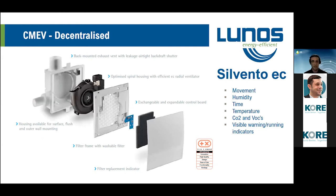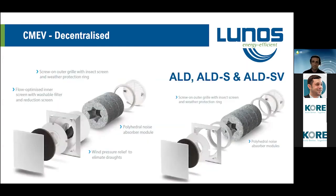Lunas have been able to introduce visible warning and running indicators to match the changes in NZEB. There is now a requirement that all ventilation systems have a visible running or not running indicator. So it's no longer enough just to show a fault. We also need to show that the fan is running correctly.